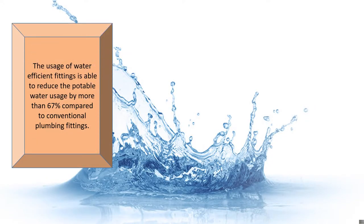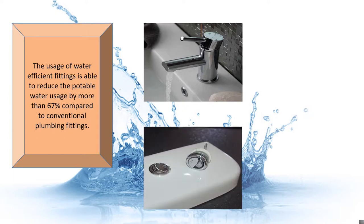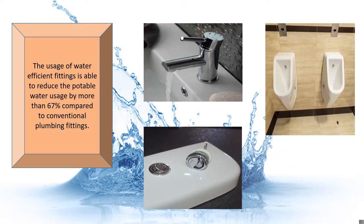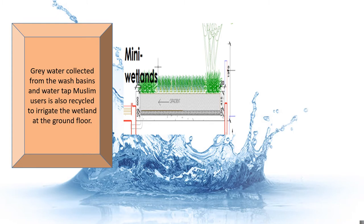Second, the usage of water efficient fittings is able to reduce potable water usage by more than 67% compared to conventional plumbing fittings. These include taps with aerators, dual flush toilets, and waterless urinals. Grey water collected from the wash basins and water taps is also recycled to irrigate the wetland at the ground floor. This is the cross-section of the mini wetlands.